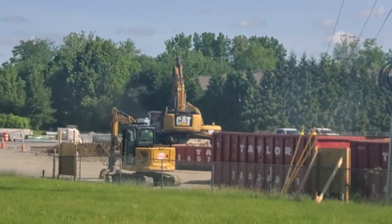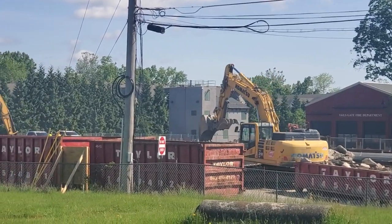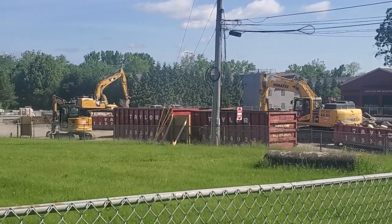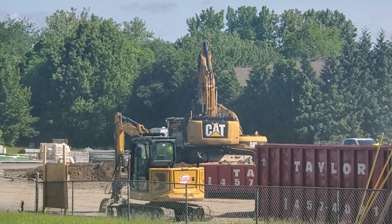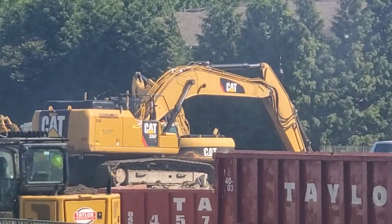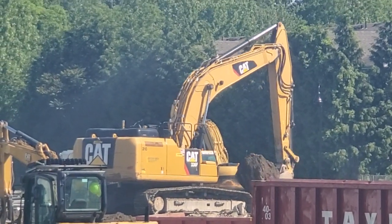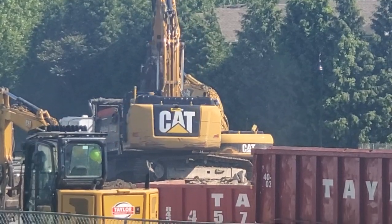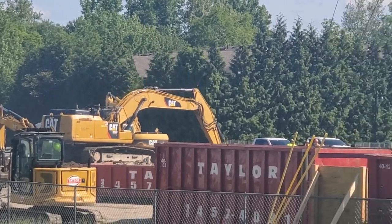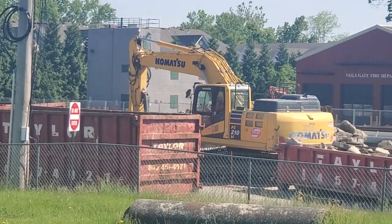Here we have a Caterpillar 336E and a Komatsu PC210LC-10. They make the new fire department here. And look at that Caterpillar folding right over here. B36F here, Caterpillar. And here's the Komatsu PC210LC-10. Grab the rocks over here.